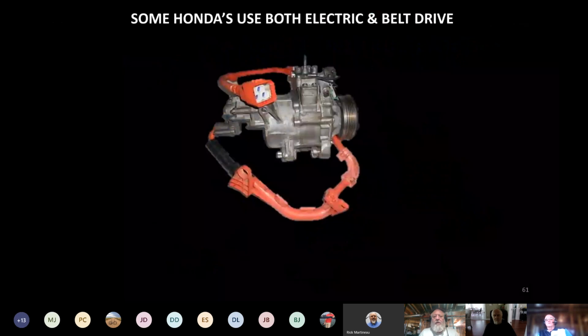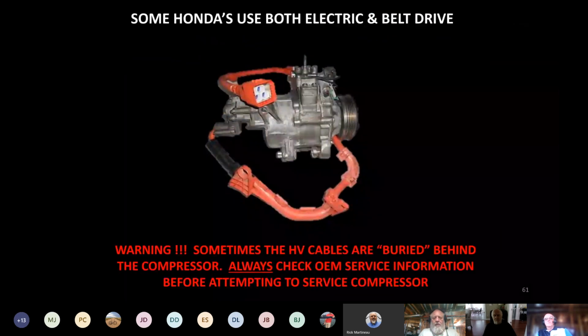Honda has kind of a unique one that does both electric and belt driven. And the high voltage cables are buried behind it. So if you see a belt on a compressor, don't assume it's not high voltage.